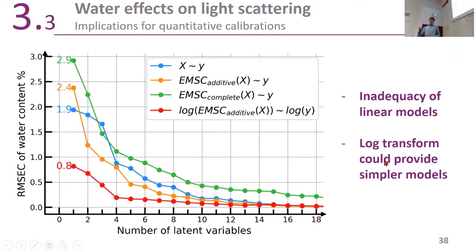And so what we see here is that the log transform, using this knowledge that we have, could allow building much simpler and better models. But of course, we need to be able to remove those additive effects. In our system, we had our dry spectra, so we knew how to remove them, but it can be much more complex for other systems.